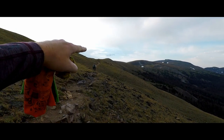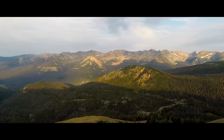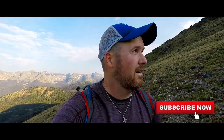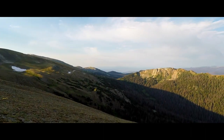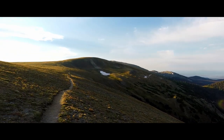You can see from here on out, it's pretty moderate. So far, I think I'm probably just over 2 miles in. It's really just been a lot of this moderate sloping hill. If you can see off that direction, you can see Grand Lake and Granby, Colorado, where I stayed last night.